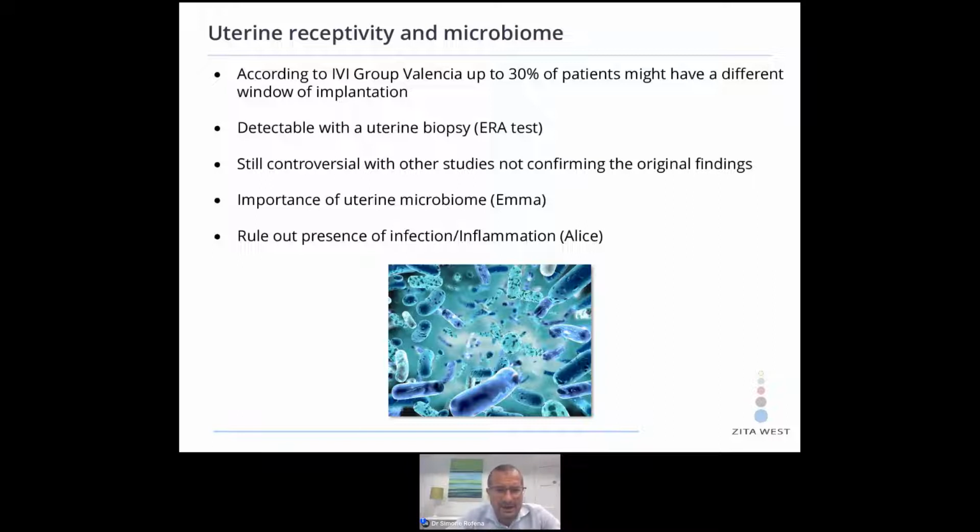And the EMMA instead looks at the uterine microbiome. So this is a concept that has been recently developed and is now gaining more and more importance, according to which also the presence of the so-called good bacteria, so the lactobacillus, similarly to what happens in other areas, particularly in the gut, should be quite important for a healthy implantation of the embryo. And the same is valid for the presence of an infection or an inflammation, which can be detected with the ALICE test. So as I said before, now these three tests can be offered at the same time with the same procedure.